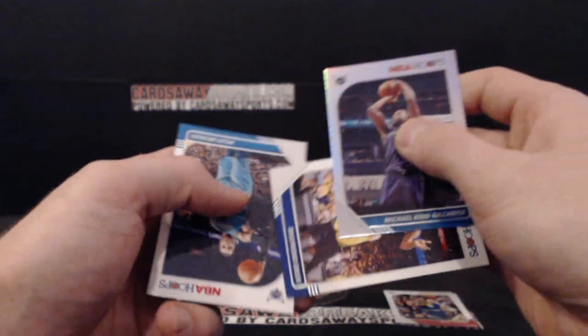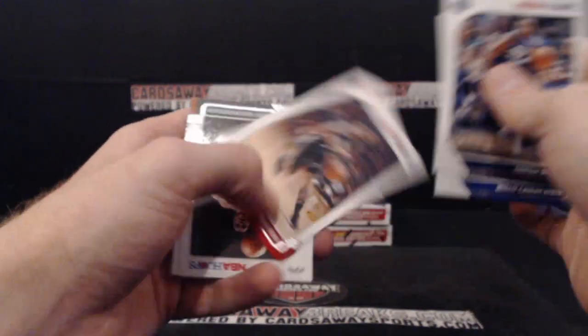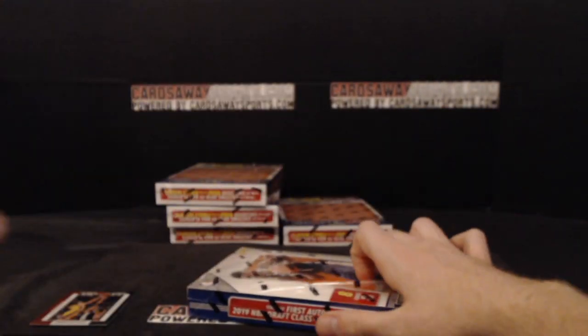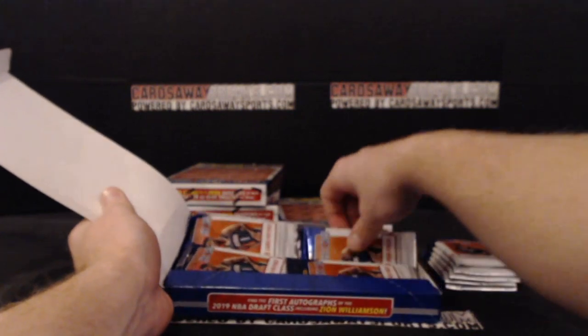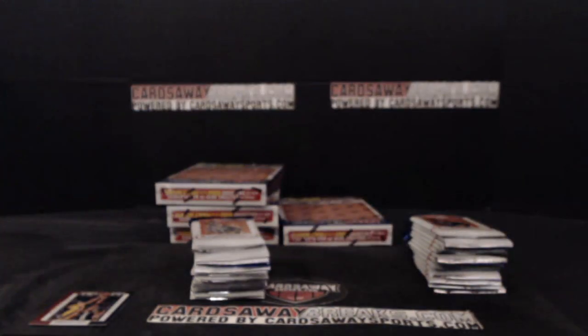MKG. All right, here we go. Now we'll put a little pep in our step here. We know what this is all about. We're just looking for some heat. Gorgui Dieng. Quinndary Weatherspoon. All right, here we go. Box number two.